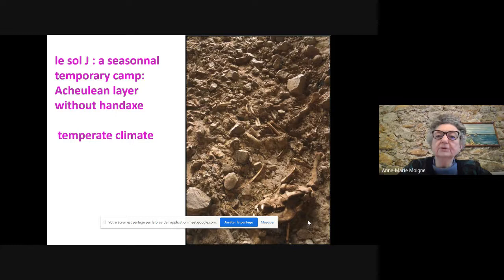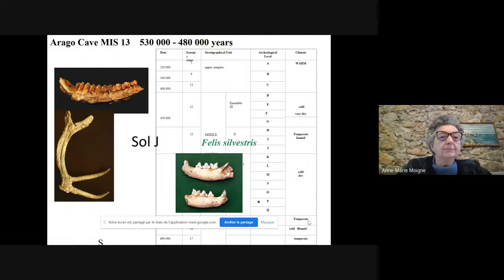Just later, if you remember my stratigraphy, it was the green and blue layer, quite thick, with a nice quantity of material and bones, at least 12,000 bones determined, and mostly cervids, red deer and dama, fallow deer. And it's the first layer where we can find this famous cat, Felis silvestris, very nice and a little bigger than the one we know actually.